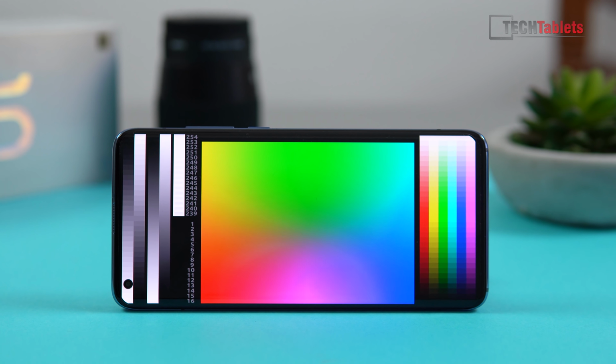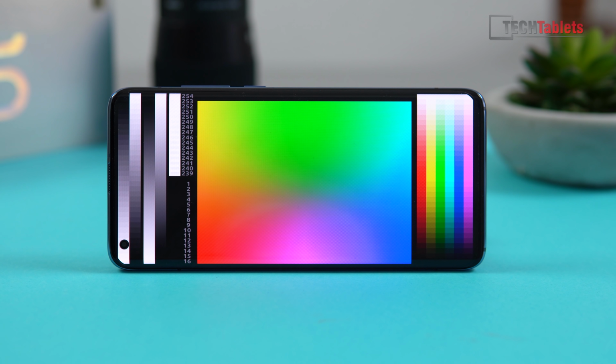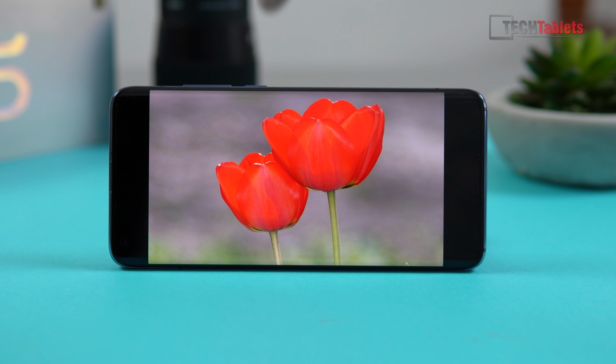As for our display, the 6.67 inch display is a real stunner here from Xiaomi. Now they claim the maximum brightness is gonna be 1,100 nits. With my meter, I'm measuring approximately 930 nits, which is still perfectly fine. It is a super bright display. It has a 90 hertz refresh rate. The resolution is Full HD Plus, so 1080 by 2340. The PPI is 387, so you're not gonna see any pixels on this.